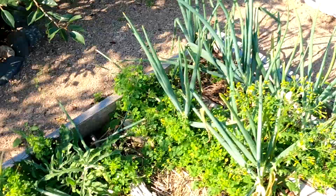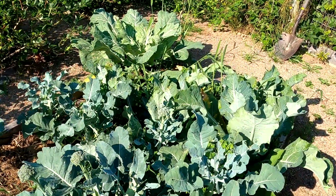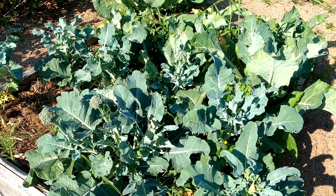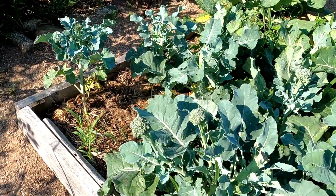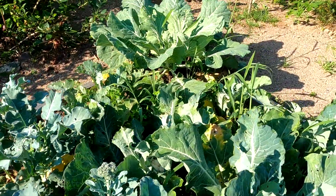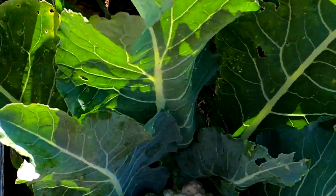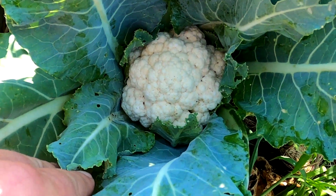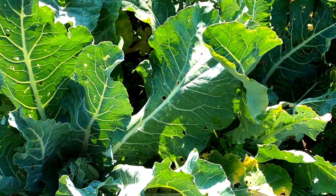Right, we got broccoli over here. I picked all of the broccoli heads before I went on vacation and took them with us, and now I got more broccoli, right, growing. So broccoli, and the cauliflower is starting to form up. Right, there's a cauliflower down there. Starting to form up, just beginning. So that's nice, right?